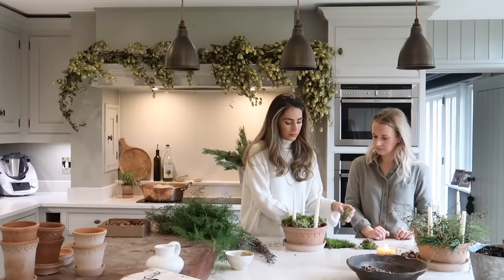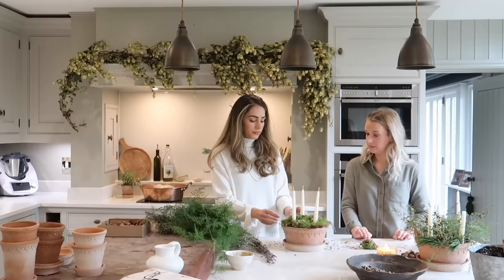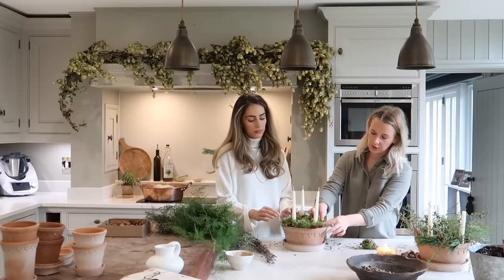I kind of like it when it hangs over. It's nice when it's... And then if you want to, you can peg it down with the moss pins that will be in the kit, just to secure it, but I don't think it needs it because there's more things going on top.